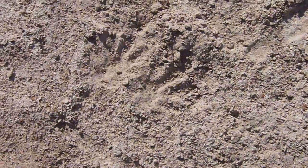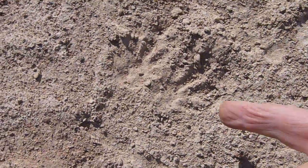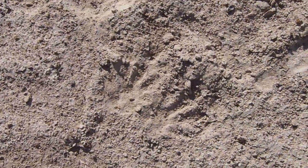Nice. Lots of kangaroos and wallabies in this area, especially in the evenings and the mornings. You can see one's just stopped here and have a bit of a break in Malaytown. He's rested his front paws in the sandy soil there.